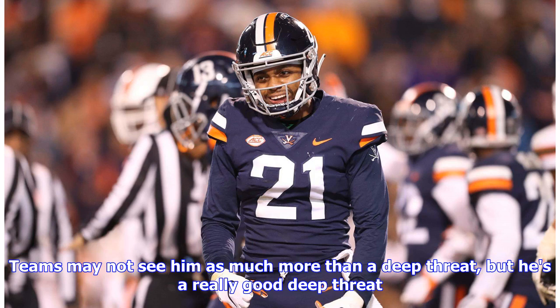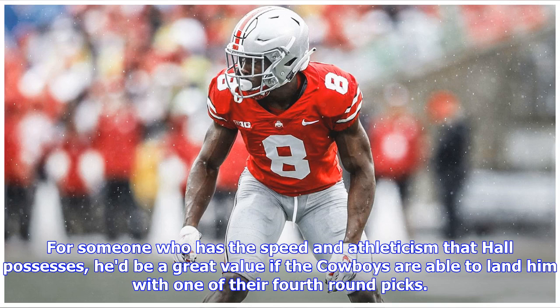Teams may not see him as much more than a deep threat, but he's a really good deep threat. For someone who has the speed and athleticism that Hall possesses, he'd be a great value if the Cowboys are able to land him with one of their 4th-round picks.